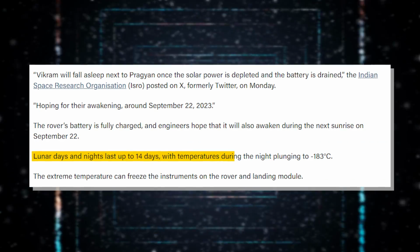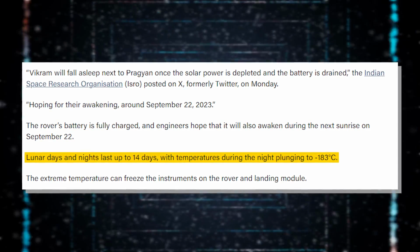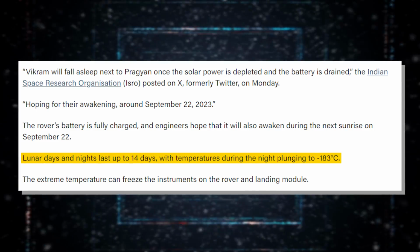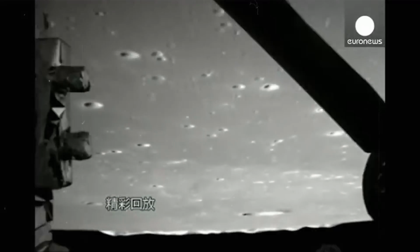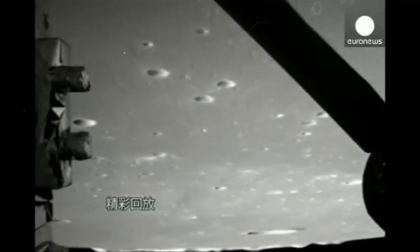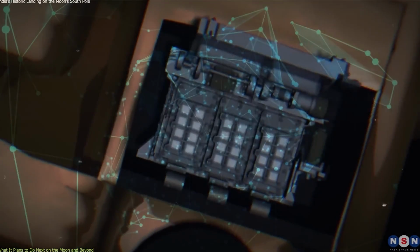These lunar days and nights last up to 14 Earth days each, with nighttime temperatures plummeting to a staggering minus 183 degrees Celsius. Such extreme cold can freeze up the rover and landing module's instruments, rendering them inoperative. The Indian Space Research Organization has shared that the rover's instruments have been switched off, and the data it gathered has been sent back to Earth through the lander.